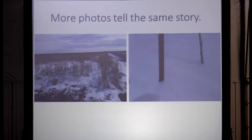Out here in this area where water is such a limiting factor, that's huge. If it turns out to be a dry spring, moisture is a big issue. That extra snow catch is going to start moving my system forward, regenerating and building on itself instead of going backwards.